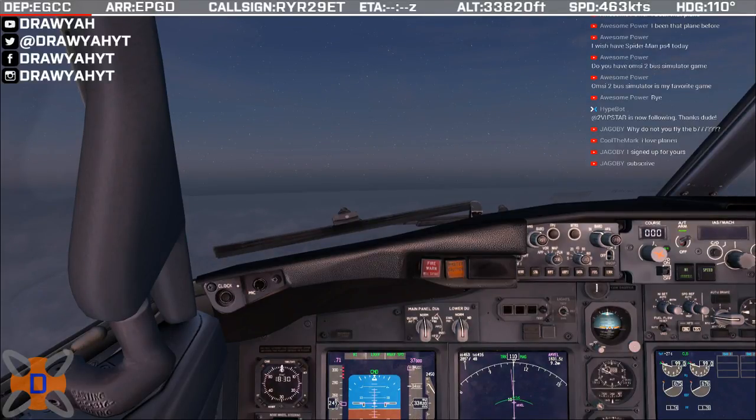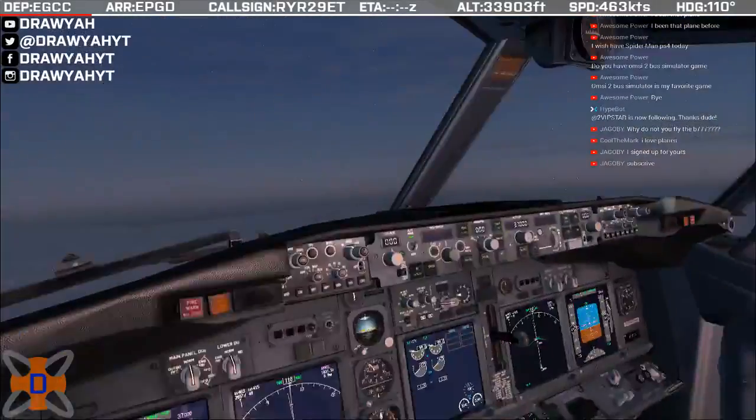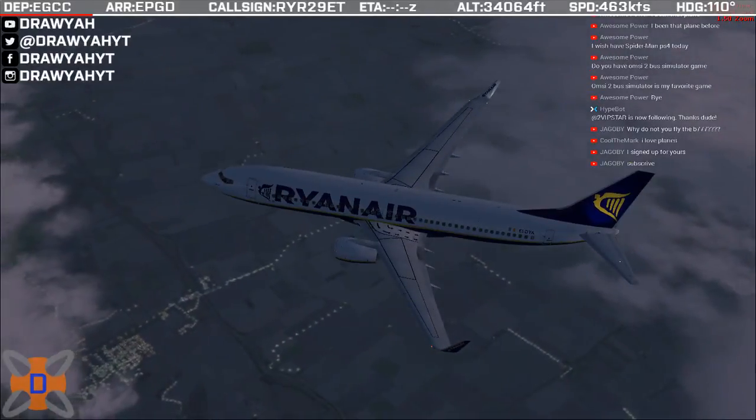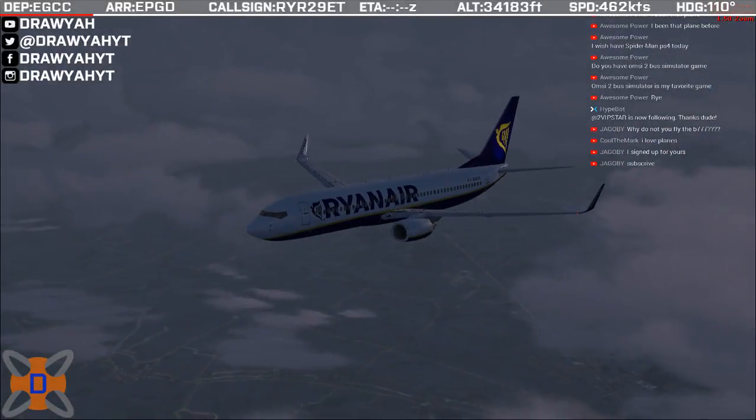So, how are we doing so far? We are coming up to top of climb now. Again, let's look down at the UK below. Looking very nice of its night lighting.